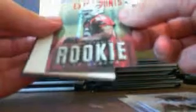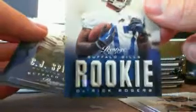Thick pack here. Christian Ponder. Malcolm Floyd. Darren Sproles. And we've got an extra points red rookie, Alex Okafor for the Cardinals. That one's not numbered. I think the red aren't numbered, but it is rarer than the base rookie. There you go, Cardinals, and we got a dummy card. And we got a rookie card of Derrick Rogers. That's for the Bills. DJ Spiller, Arian Foster, Charles Tillman.